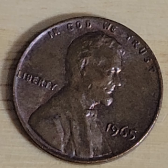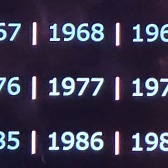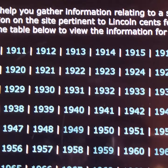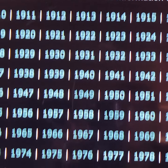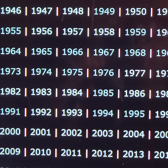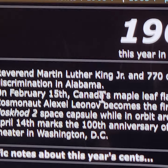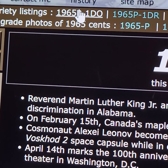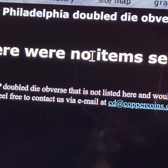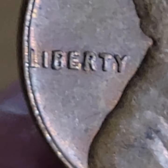So let me show you what happens. I'll go back to the date guide. So you see the date guide, and then we click on 65, and then we click on P1DO, and there's nothing. So he doesn't have everything, or he hasn't found it, or what have you. But let's look at the.